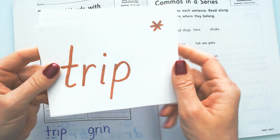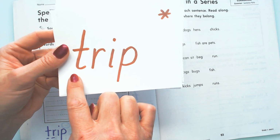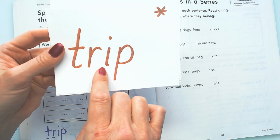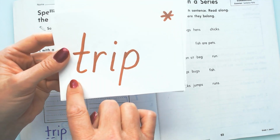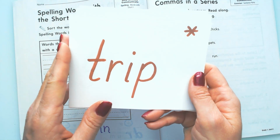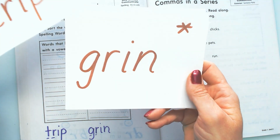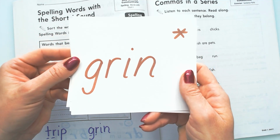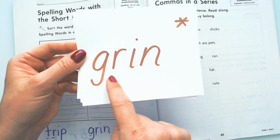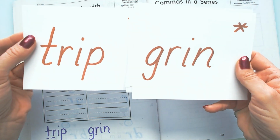Here's our 2 challenge words. Both of our challenge words begin with an R blend. So this is trip. Like don't trip over that crack in the sidewalk, trip. And the last challenge word is grin, grin. I wonder how many of you will get these 2 words right. That's extra credit if you do.